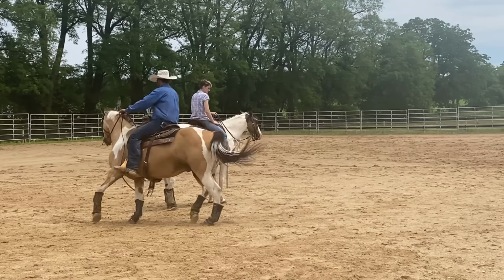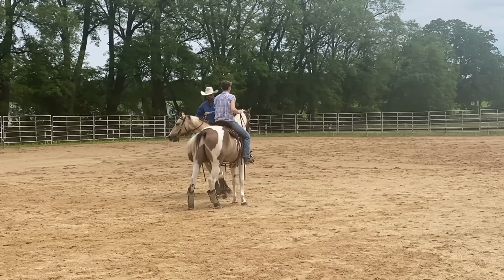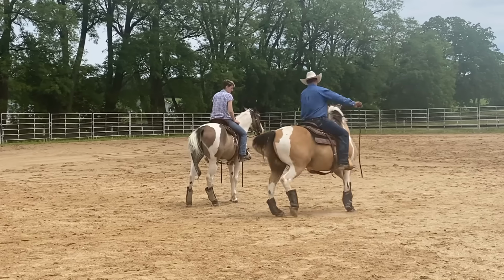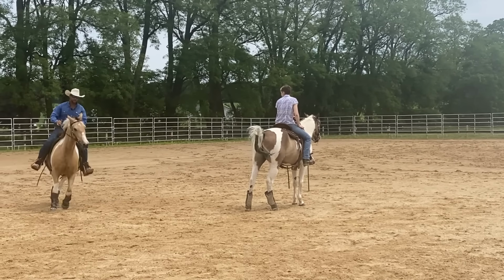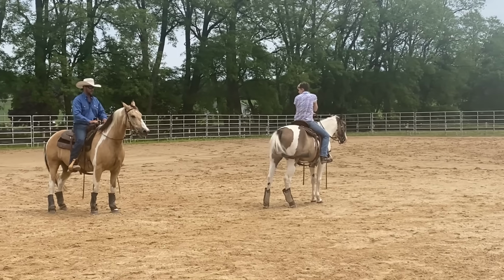So this is one way of just trotting around this other horse, changing directions, and it's great that Diesel's being super cooperative. So I'm trying to use my inside leg and put a little pressure to bend his ribs and ask him for a little bend in his head and neck. And maybe I'm gonna try this other time. I'm gonna make it a half notch easier by just facing this direction.